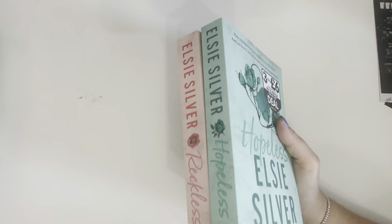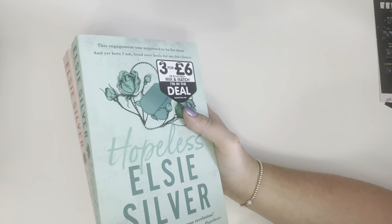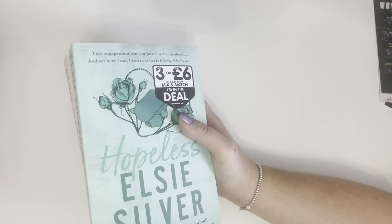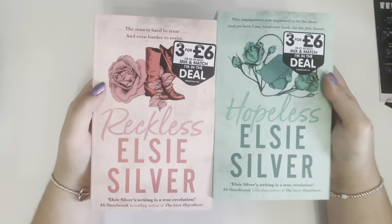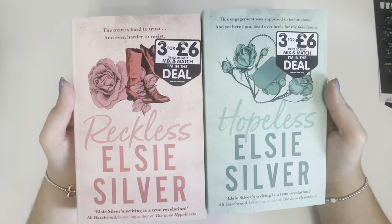And then I had taken a picture of my bookshelf before I went, because I've got some of the Elsie Silver books that I bought in the 3 for £6 before, but I couldn't remember which two I was missing. So I had to look at the picture, because I've got Powerful Heart, whatever it is, and Flawless. So I picked up Reckless and Hopeless. So now I've got all 5 of the set.